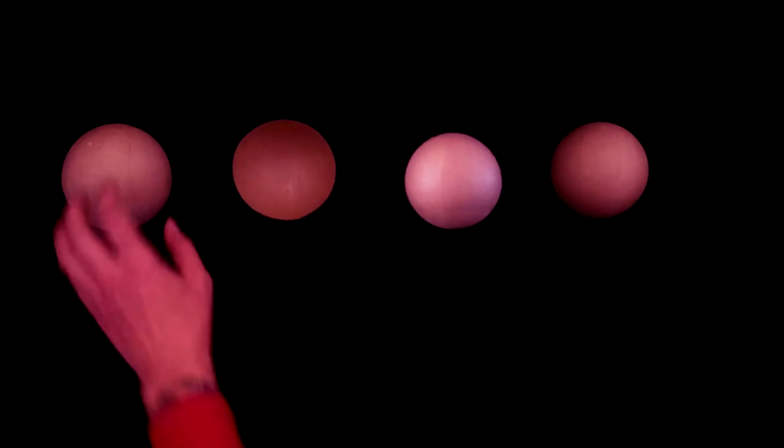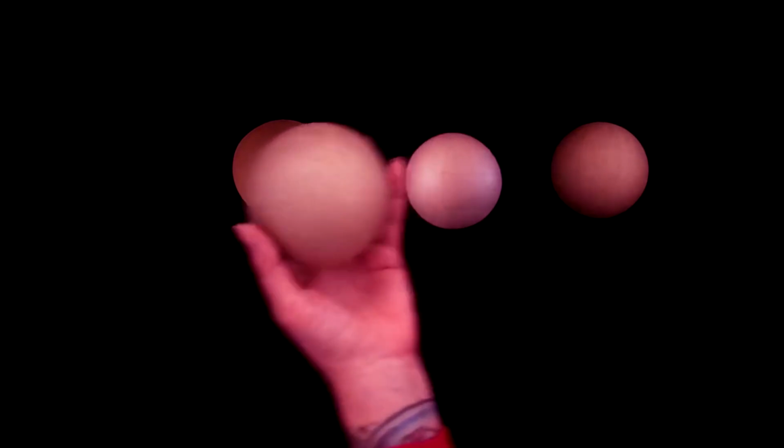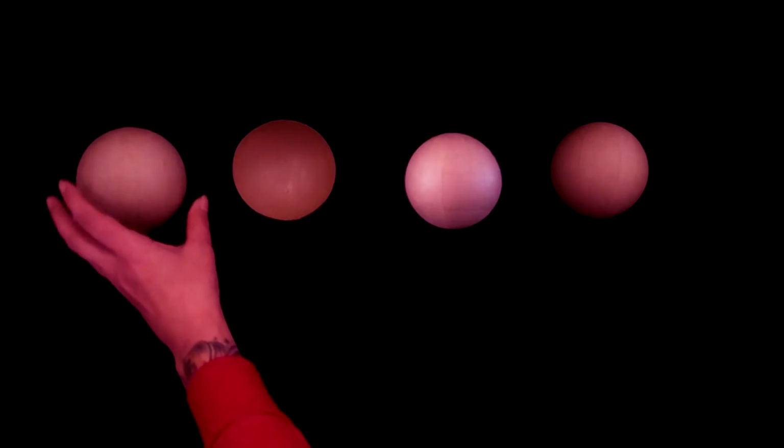But how about this one? This is the only spherical object. We could have an oblate object and you would think it's spherical as well. So looking at something round does not mean it's a sphere.